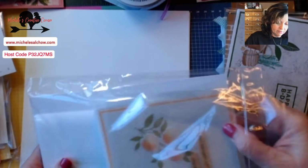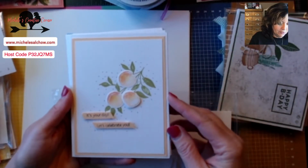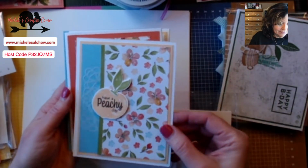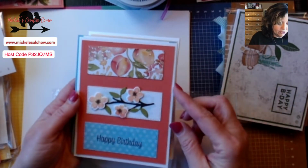Let's see. Okay, I don't know why those are in there, but okay. So it's your day. Let's celebrate you. Isn't that pretty? Have a peachy day. I love this one. This is three stitched rectangles.